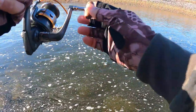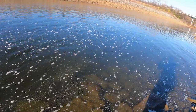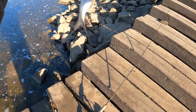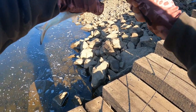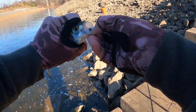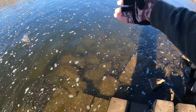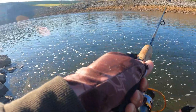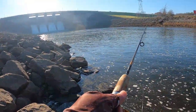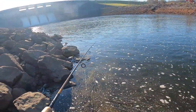Our first fish here in this dam. Oh, it's a shad. Pretty big shad. Can use this for bait. It picked up the Big Bite Baits white and pink curly tail grub. Look at that. It's a nice shad. We are in the right spot. They're currently setting up the tubing for where the trout will be flowing in.